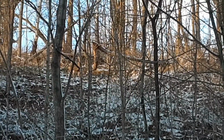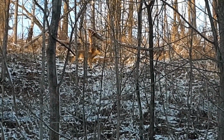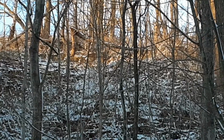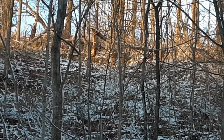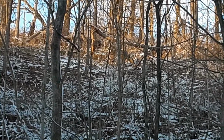The other one hasn't come into the frame yet. Oh, it hears a dog barking far away. There, it's moving along through the trees. So most people, if they're walking by, wouldn't even notice the deer. They're so quiet. They blend right in.